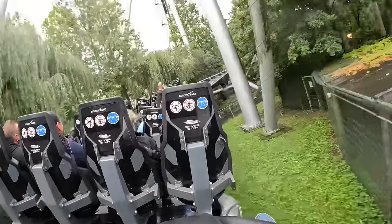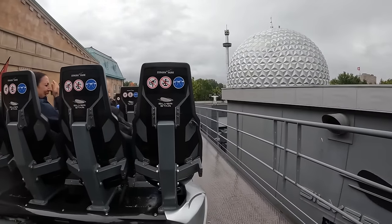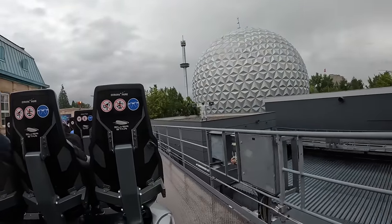Woo! Into the S bend. Oh, fantastic. It was a little bit wet, but you know what? I enjoyed that there. Oh, I love Silver Star. Oh, that was great. That was Silver Star.